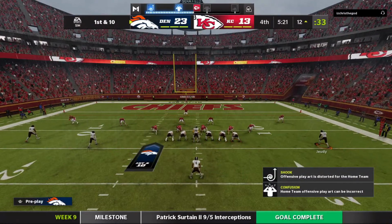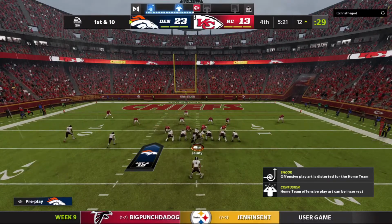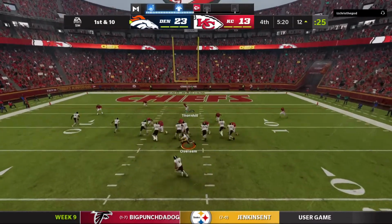Yeah, it's a tough spot to be in this late in the game, and there's not a whole lot he could do there, and he winds up giving the ball away.